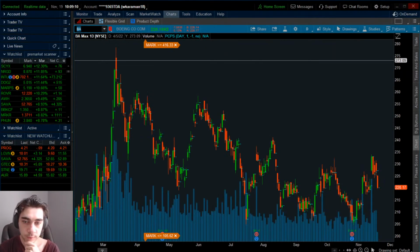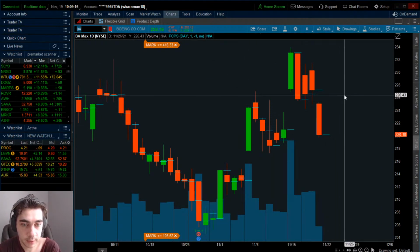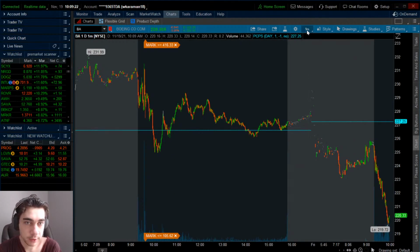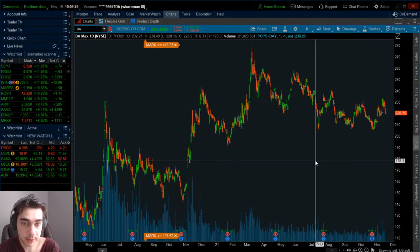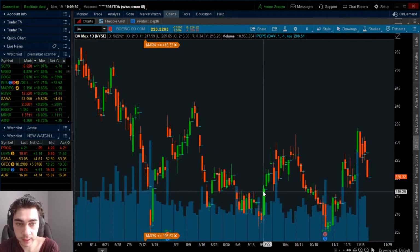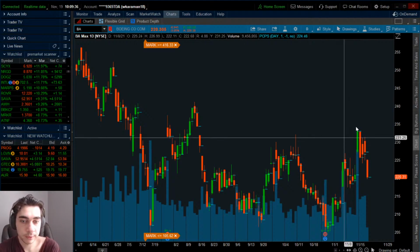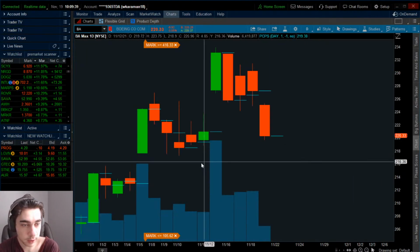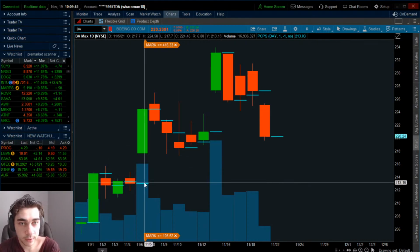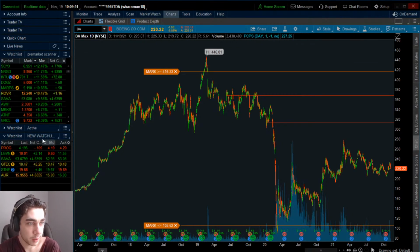So BA gap close reversal, 220.96. Just looking at how this stock reacts when it gaps down, it typically closes weak at the lows. I mean, just look at all these candles, guys. Every single time the stock gaps down, it nearly closes weak at the lows. So I would avoid buying this for today. You can look to see how it reacts towards this gap here at 218.50. You can look to see how it reacts towards this gap here at 213. But for now, I wouldn't touch it. I don't think it's a buy right now.